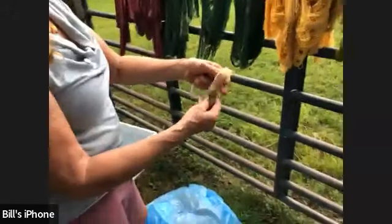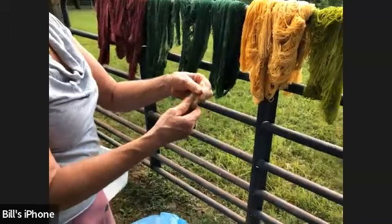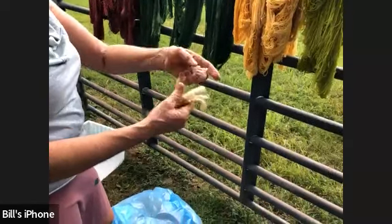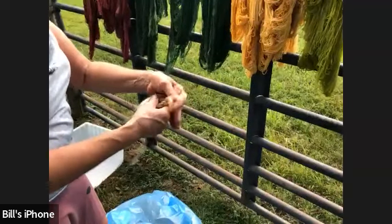Yeah. And if you could smell this or feel it, you'd feel all that lanolin in here. You can see how yellow this is. She has a lot more lanolin in it. This will all come out really nice and clean once it's washed.